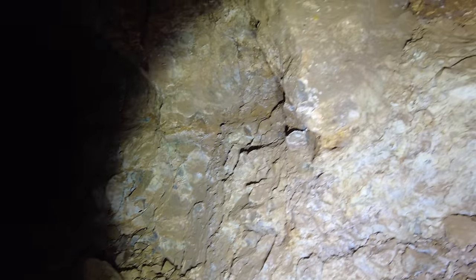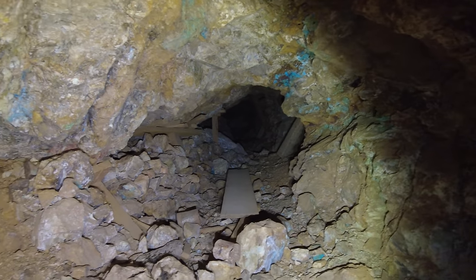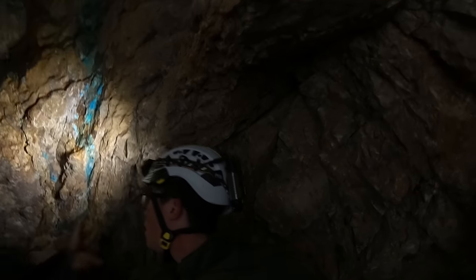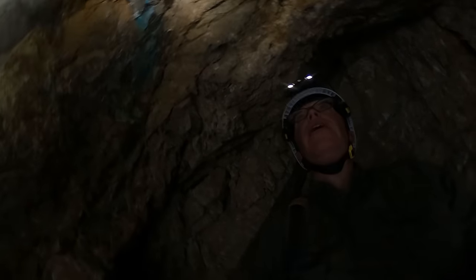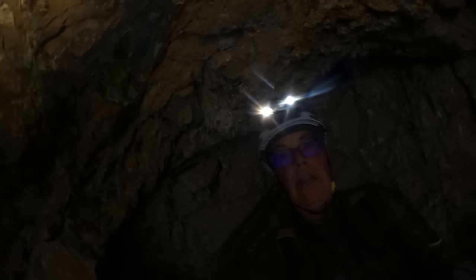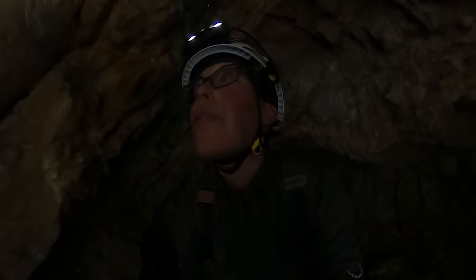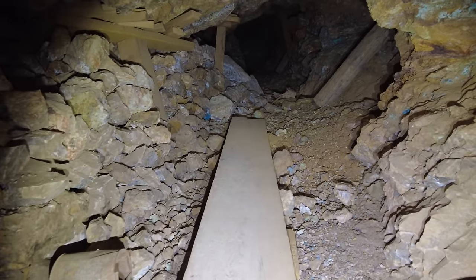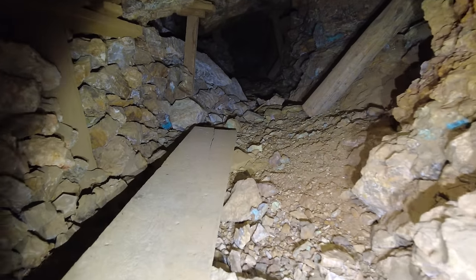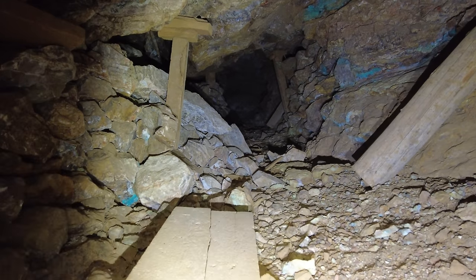My pack. Alright, grab my pack and then head back that way from where we came. Check out that spot where the windlass was. My pack on. Alright. Okay. Alright, here we go. Let's see if we missed anything on the way over here. Low bridge again. Gotta love those.